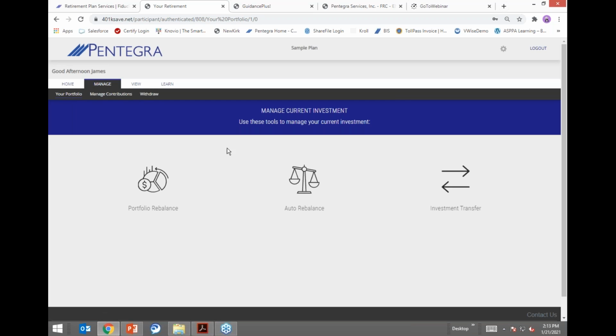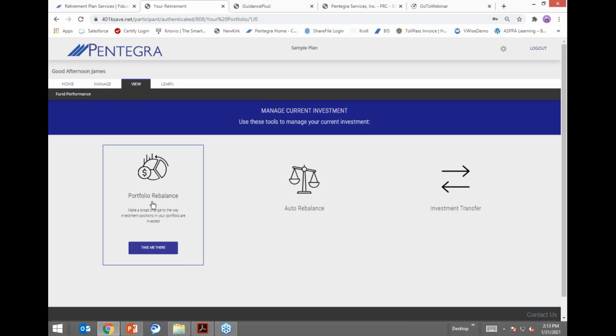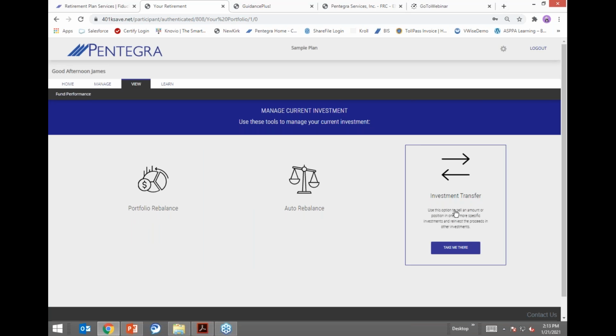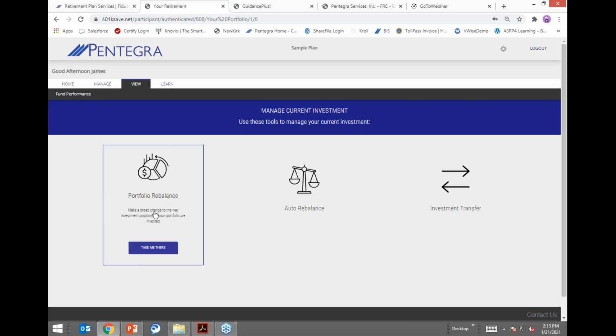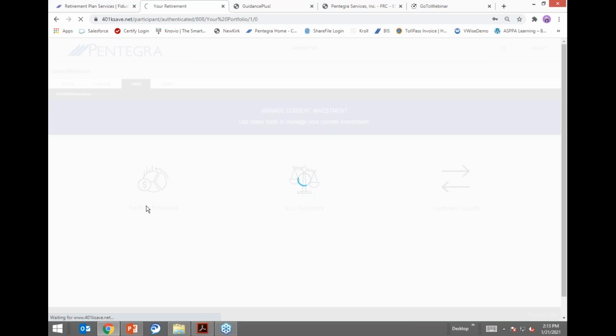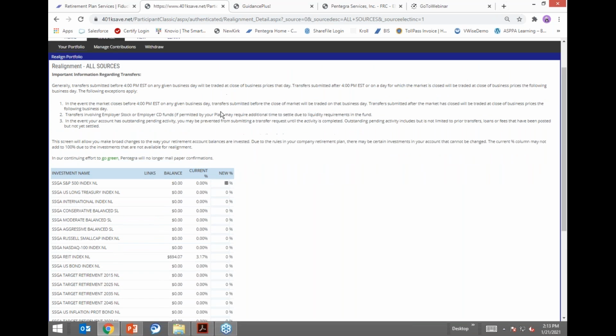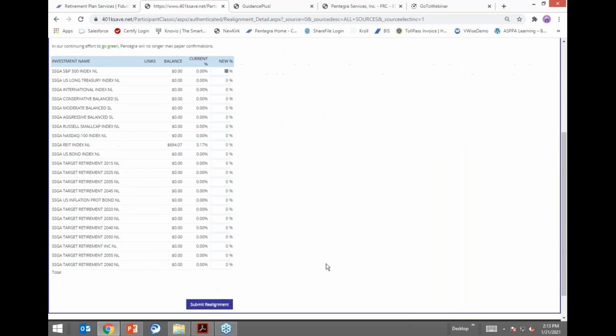We'll start with our portfolio, so our investments, how our money is going to be invested right now. When I click on Manage My Portfolio, it gives me the opportunity to rebalance my portfolio on demand, set it to automatically rebalance, or make a one-time transfer. So let's start with that portfolio rebalance option or tool. It will show you all the investment options available under the plan, what you're currently doing in little boxes, and next to each is where you could put your new alignment, or how you want to rebalance the account.